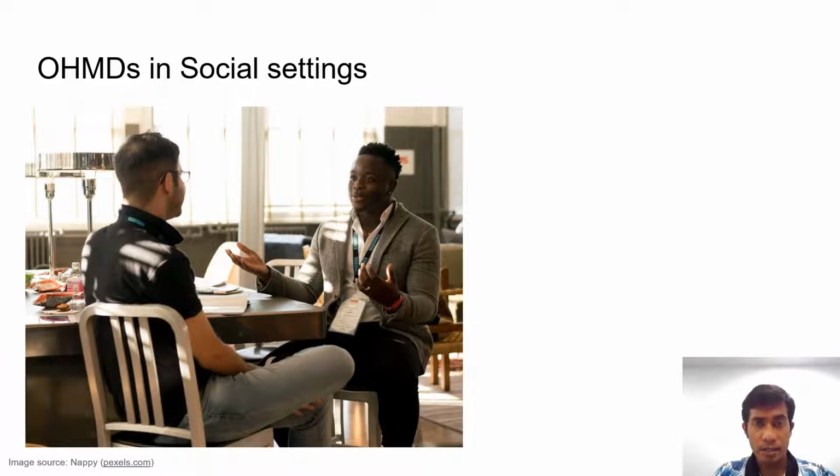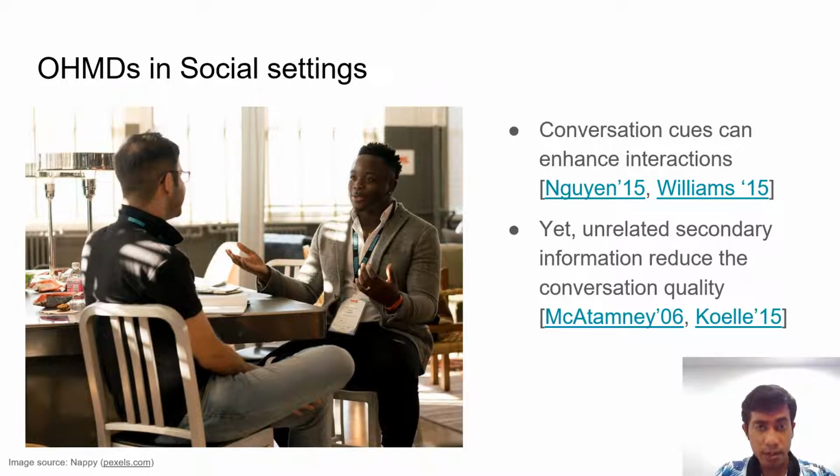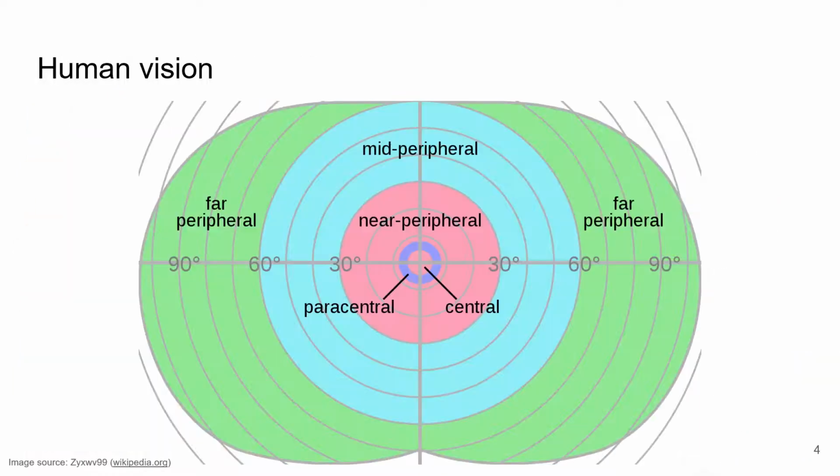Even in social settings, OHMD users need to receive secondary information, as it can prepare users for upcoming events and provide urgent information. For example, OHMD users can receive conversation cues or topic suggestions while conversing with someone else. You can imagine how this may help enhance conversation. However, receiving notifications, especially those not related to the conversation, can be disruptive and split one's attention. They may lose eye contact, compromising the quality of conversation.